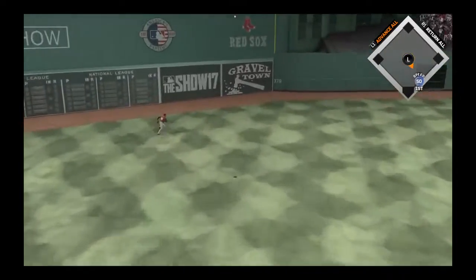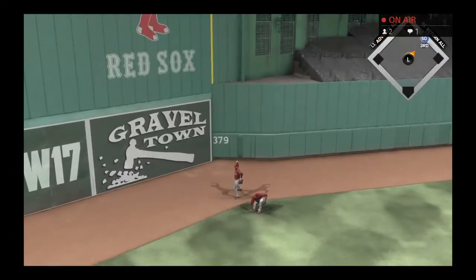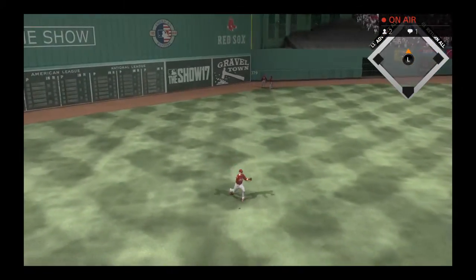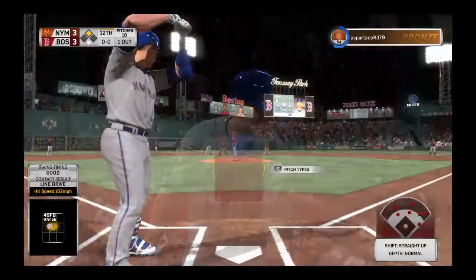A swing and a drive sent out toward the gap. Meanwhile here, this is going to be trouble out there in left center, as it ought to be good for extra bases. And he is into second base with 1 away as the go-ahead run.